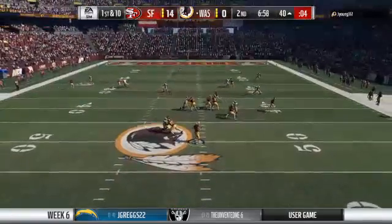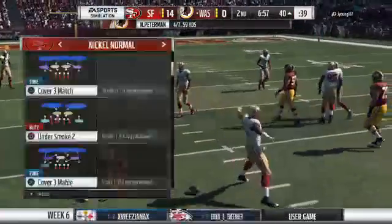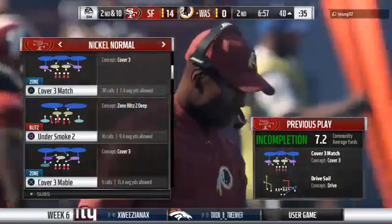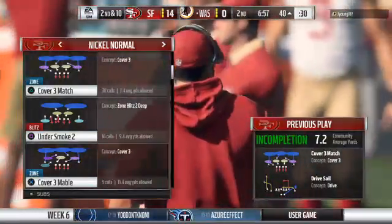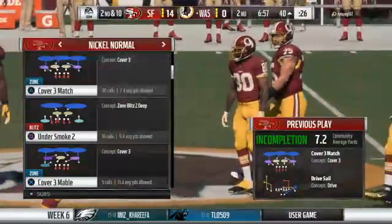To throw again is Peterman. He couldn't quite hold it. Got hit. Ball pops out. Incomplete. Some of the fans here don't seem too happy about what we've seen in this first half. No, not at all, and I understand why. They've looked lethargic, out of sync, and it shows on the scoreboard.